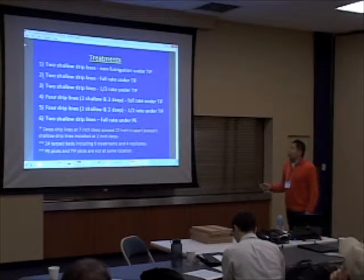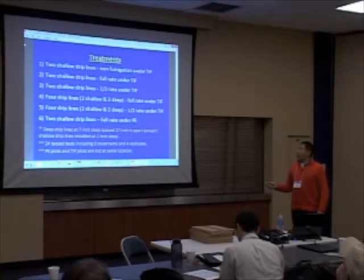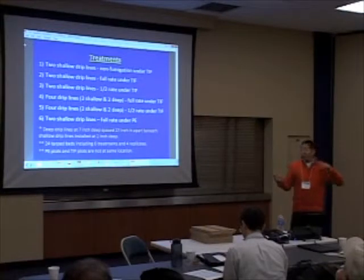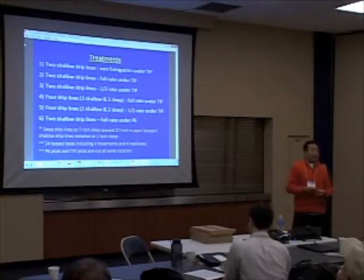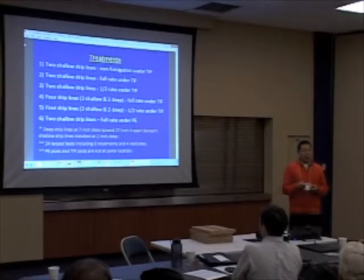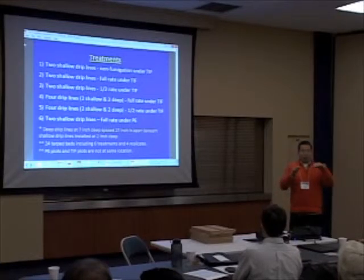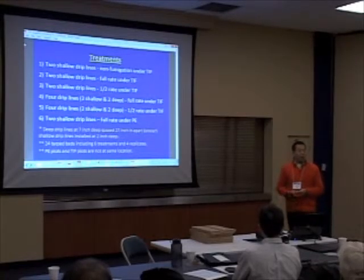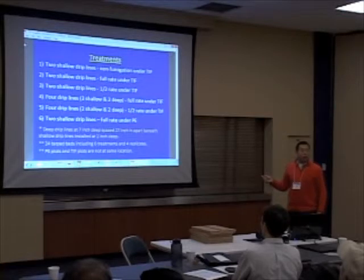The trial includes two shallow drip tapes without fumigation, then compared with two shallow drips with a full rate fumigation. By the way, the fumigation rate is 300 per acre. And two shallow drip tapes with half rate. Then four drip tapes. This was originally to apply fumigant through the deeper drip, but my collaborator, also a grower, worried that if the drip tape is too deep, maybe the younger plant will suffer at the beginning with no water or no fertilizer. So I agreed to use four tapes to satisfy them, also satisfy this project. And also the four drip line with a half rate. The last one is two shallow drip lines with a full rate under the PE film.